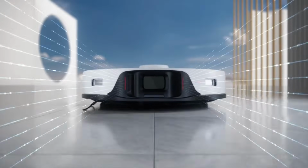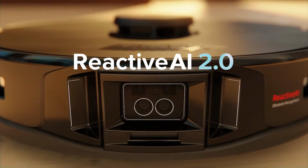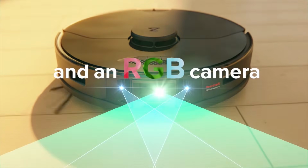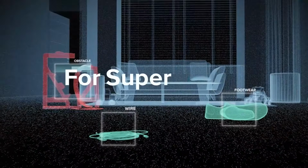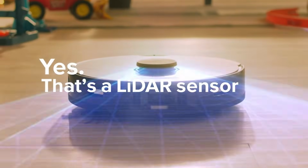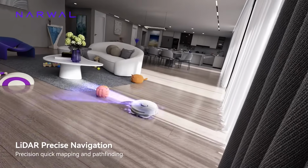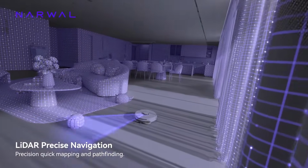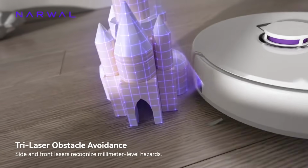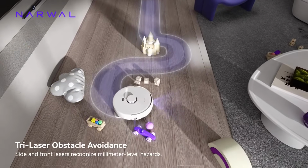Navigation is another clear difference. The S8 Pro Ultra uses reactive AI 2.0 obstacle avoidance, powered by 3D structured light and AI recognition, so it can identify and avoid even small objects like cables or pet bowls. The effect is almost uncanny, as if the robot is thinking its way around your home. The Narwal Freo's navigation is smooth and efficient, built on LiDAR mapping, and while it doesn't have the same level of object recognition, it prioritizes consistent coverage, ensuring your floors are evenly cleaned without missed spots.